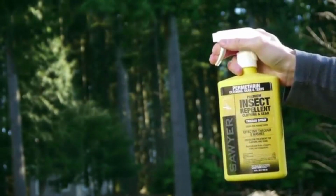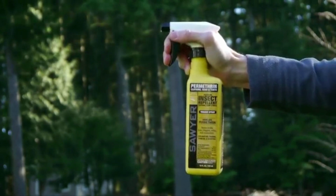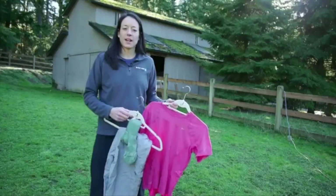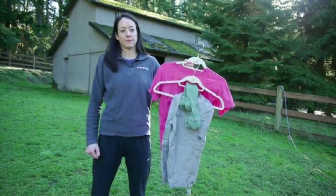A 24-ounce trigger spray that can treat 4 complete outfits, which is the best value for your money. A 12-ounce trigger spray that can treat 2 complete outfits. And a 9-ounce aerosol spray can. A complete outfit consists of a shirt, pants, and pair of socks. And each garment needs 3 ounces of permethrin to be effective.